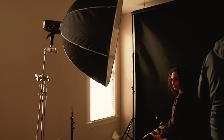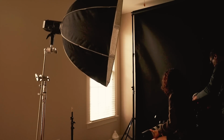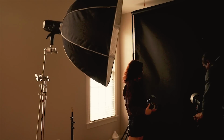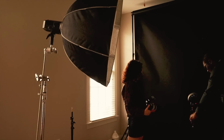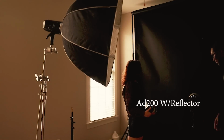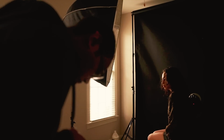So what I decided to do was add a background light. I did the same thing as with the hair light, a bare Godox AD200. I took a test shot and didn't like how it was looking because it was too close to the background, so I moved the subject off of the background a little bit more and pulled that light back a little bit. Once I did that, I liked it a little bit better, but something else was still missing.